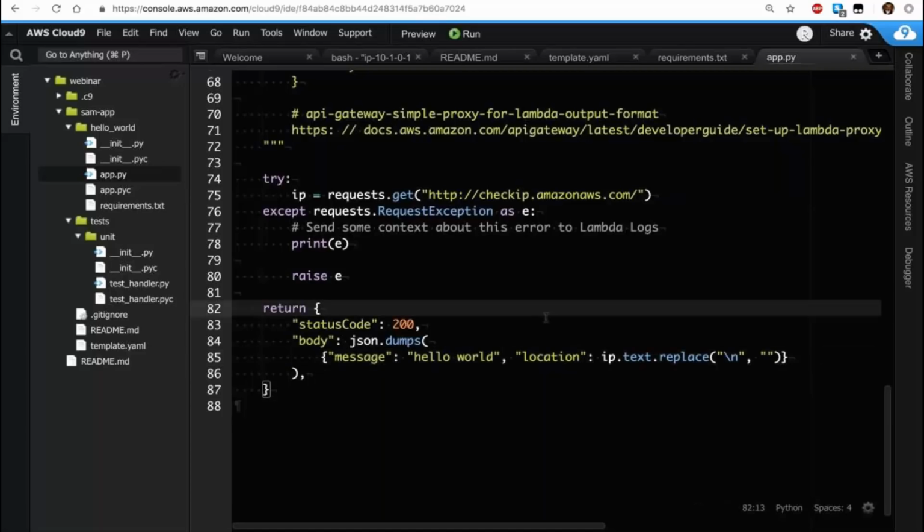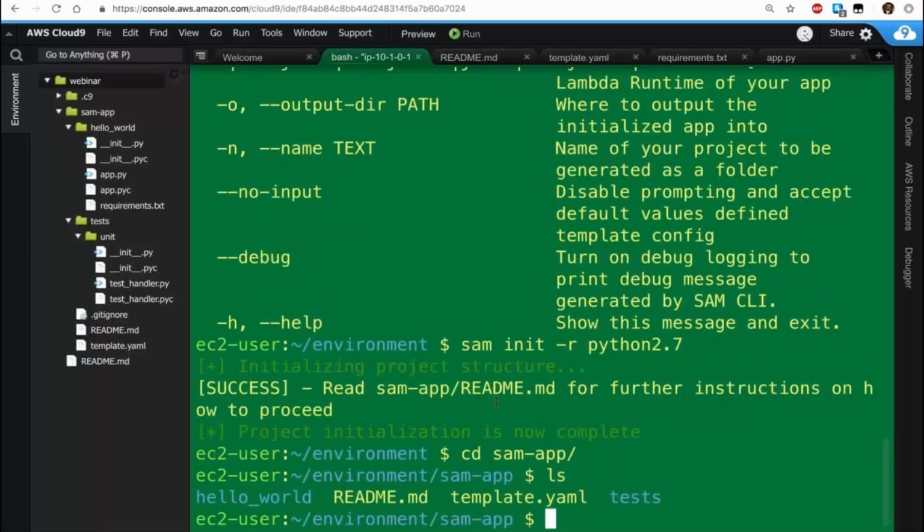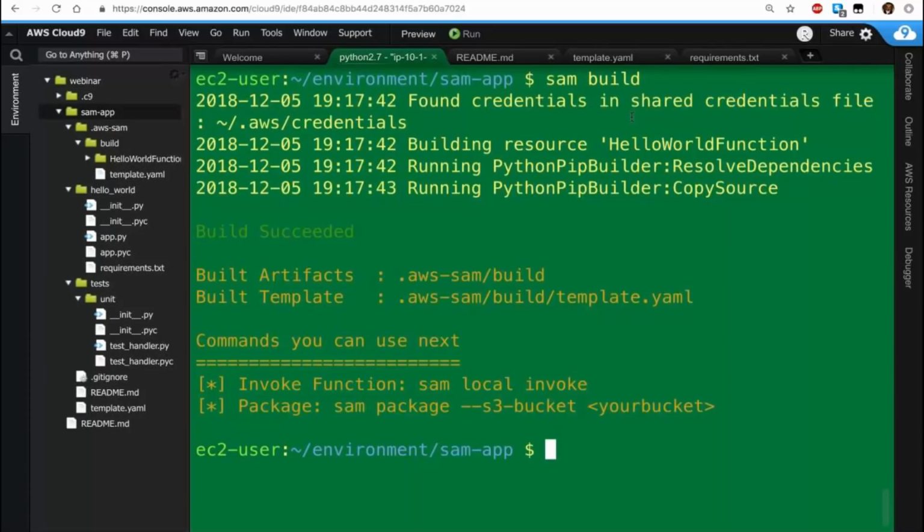Well, I want to get this application up and running, so let me go in and get my dependencies. I come into the root of this directory and I execute sam build. Okay, so I've just executed the SAM build command, and as you can see now here on the left-hand side, it's created a new directory structure for me.